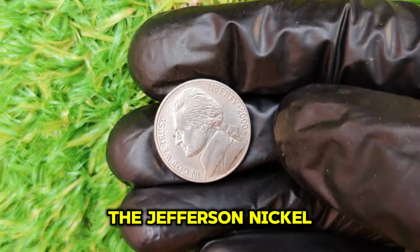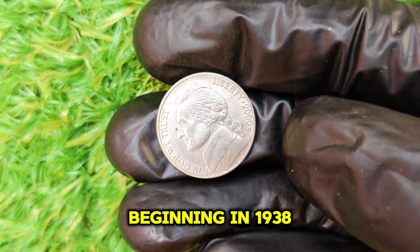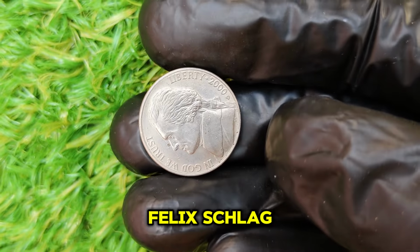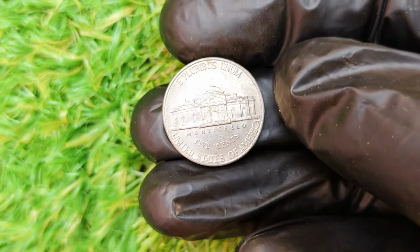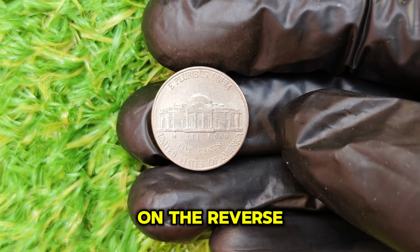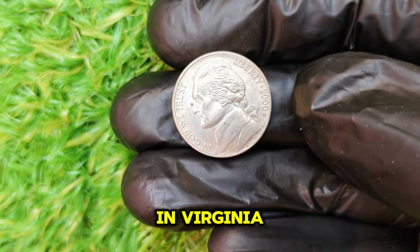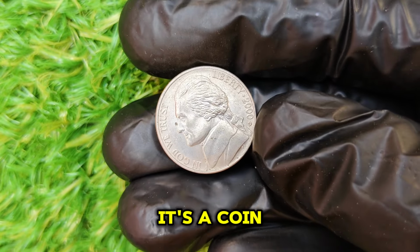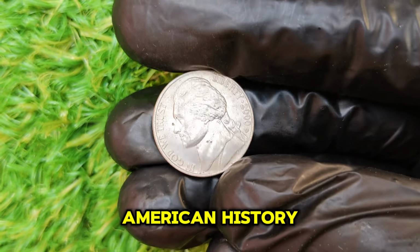The Jefferson nickel series has a long and rich legacy, beginning in 1938 when it replaced the Buffalo nickel. Designed by sculptor Felix Schlag, the coin features the left-facing portrait of Thomas Jefferson on the obverse, a symbol of democracy, knowledge, and independence. On the reverse side, you'll find Monticello, Jefferson's majestic home in Virginia, beautifully engraved with architectural detail. It's a coin that honors not only a founding father but also one of the greatest thinkers in American history.